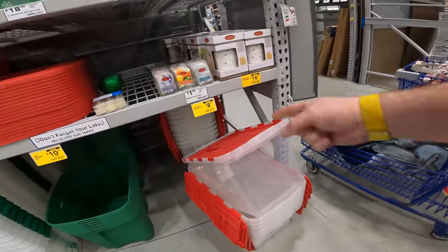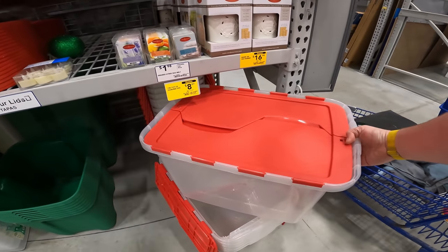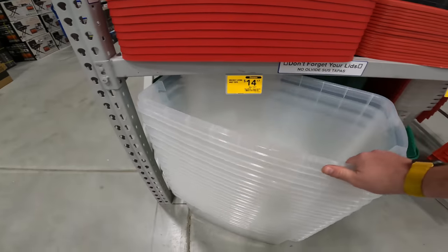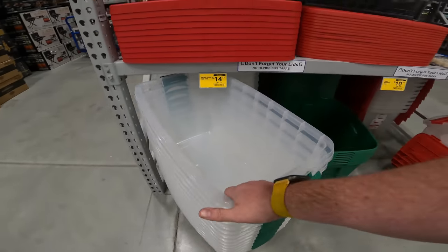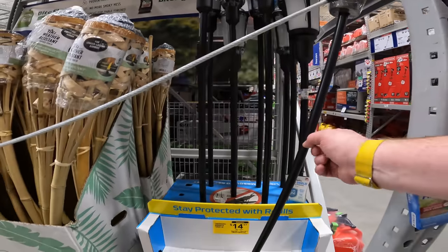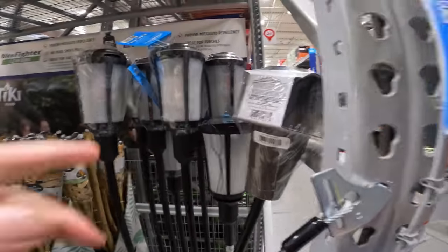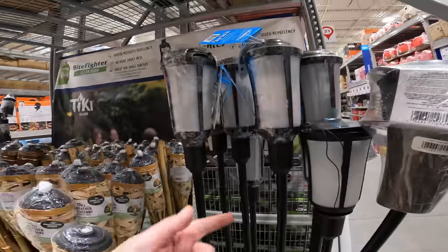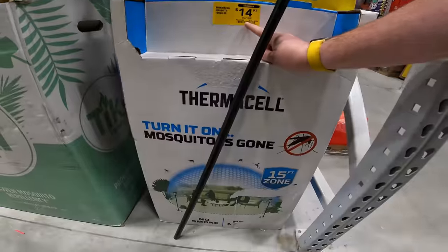All kinds of bins. $8.97 for a 12-gallon flip lid. $10 for the green tote, and $14.17 for the 68 quart. That's a nice size. Dude, look, this is at $30 to $14.97. These are the thermocell, the powered ones that light up and have the heat that comes out and kills them with no torch or flame. They're $14.97 right now. 771-818.